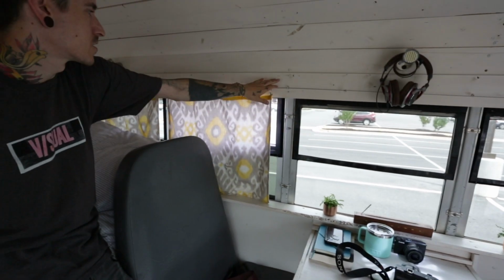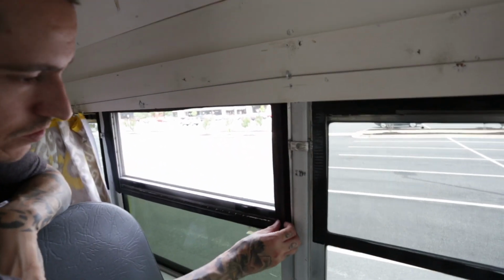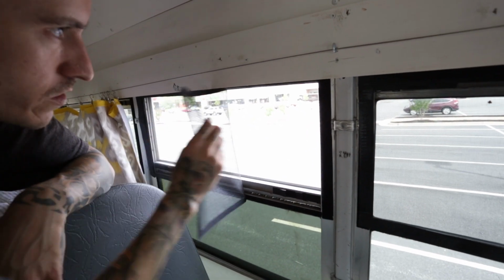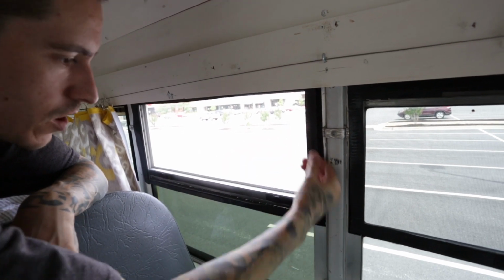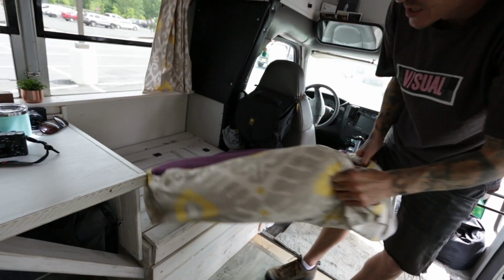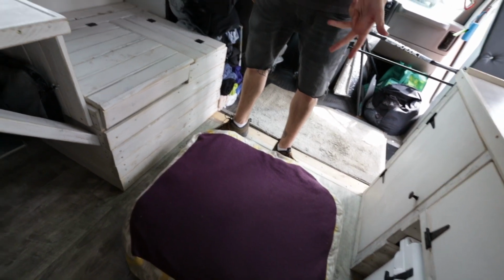And we're currently installing these screens. That is just Velcro and screen, and it keeps the bugs out so we can keep this open. And it's easy to store, so if we don't want them at all, we can just roll them up and tuck them away. This doubles as a dog bed, although our dog doesn't like it as much as we thought he would. But it can be thrown down, he can lay on that.